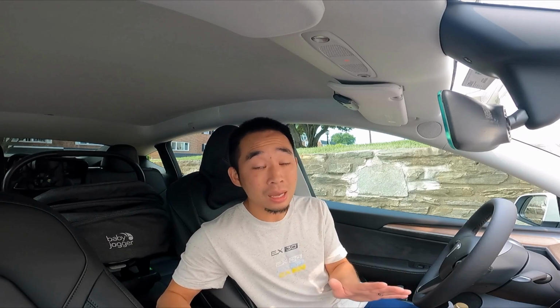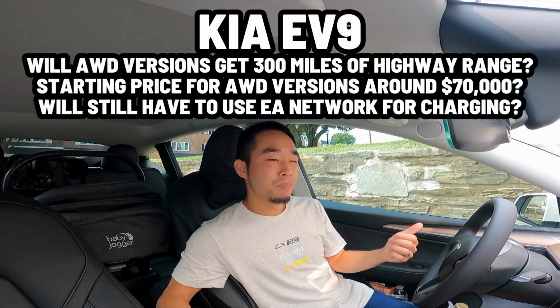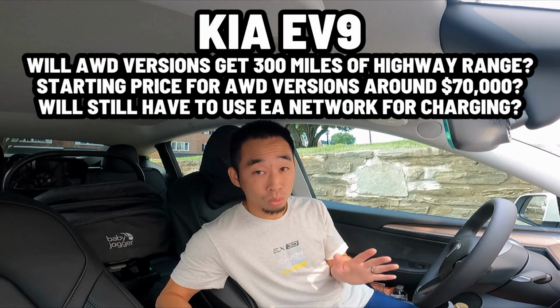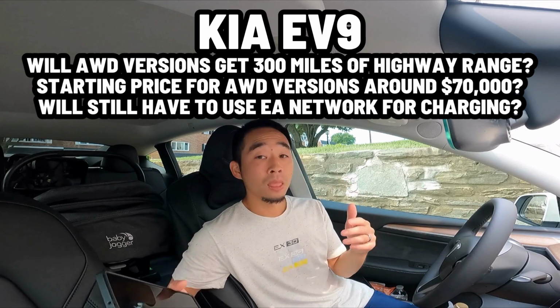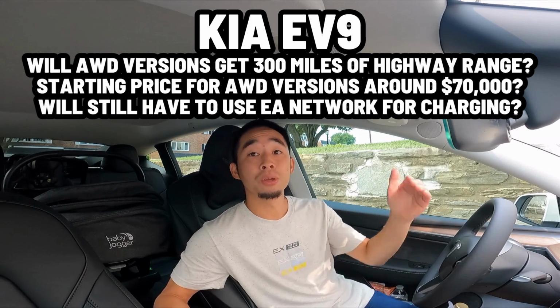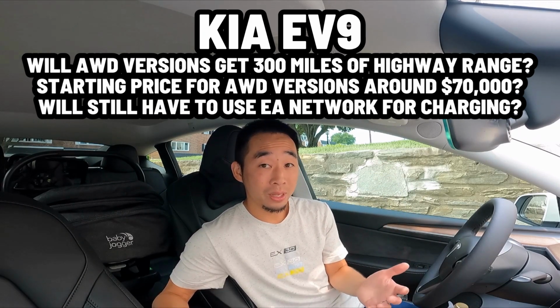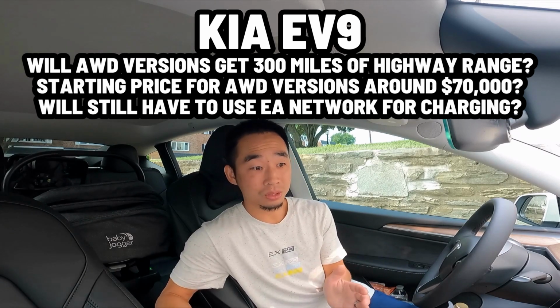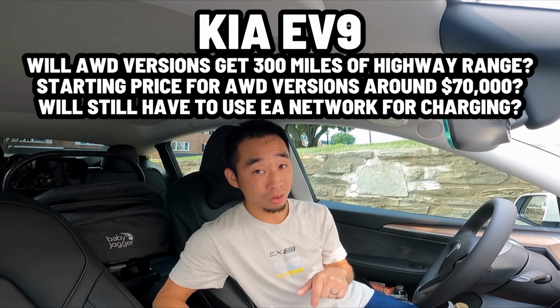Is there anything else that can compete with this Tesla Model Y with the third row at this price point of just around $50,000? Well, there is the upcoming Kia EV9, but is it really going to get 300 miles of range with all-wheel drive? Now, we need all-wheel drive because we live in a very hilly area and we get snow. And then there's the fact that it's going to start probably at around $70,000. That's almost $20,000 more than the Tesla Model Y.